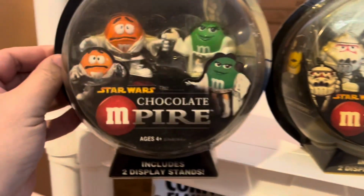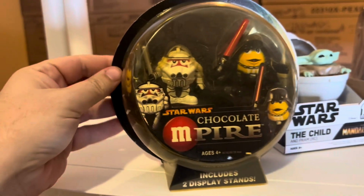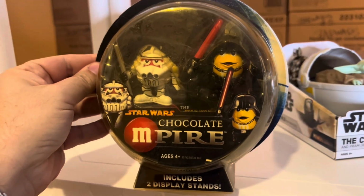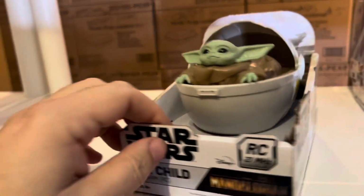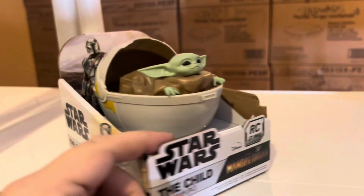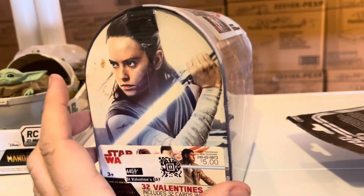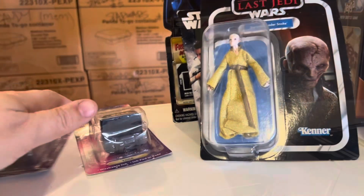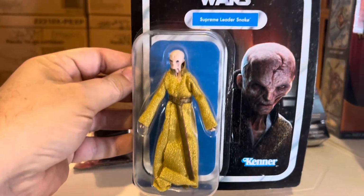Have these cool Empire M&M figures. The Luke and Leia figure sets worth $15. The Darth Vader figure sets also worth $15. Then we have the child in his ship worth about $15. Then this box of Star Wars Valentine's cards is worth about $7. And then we have the Supreme Leader Snoke figure on a card worth $15.